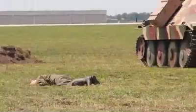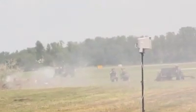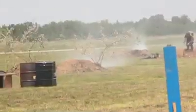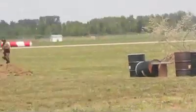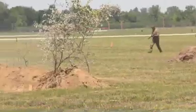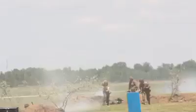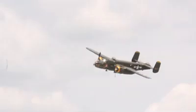How's that for your ears, everybody? Sounds good to me. Alphonse, that is just deafening. That's the loudest one we have here today. And that's a 3-inch? Yes, sir. 3-inch. That means 3 inches in diameter for the round going down range.